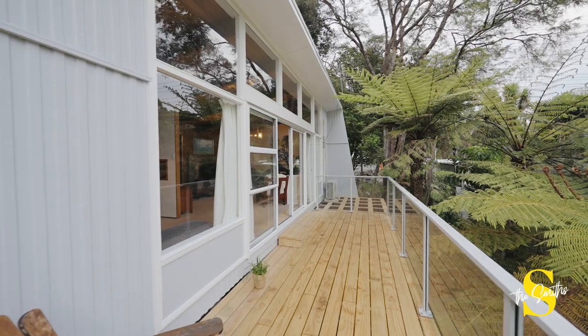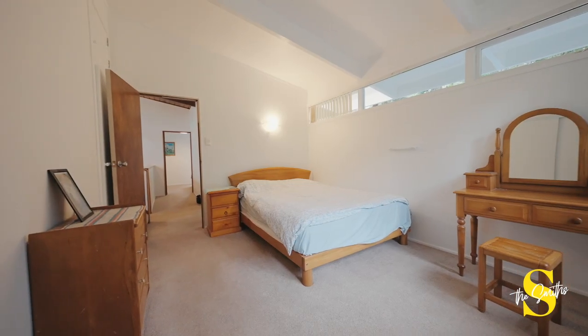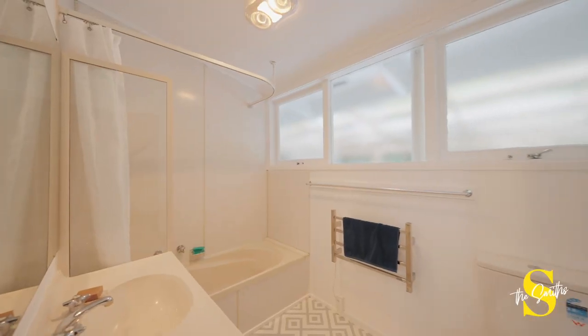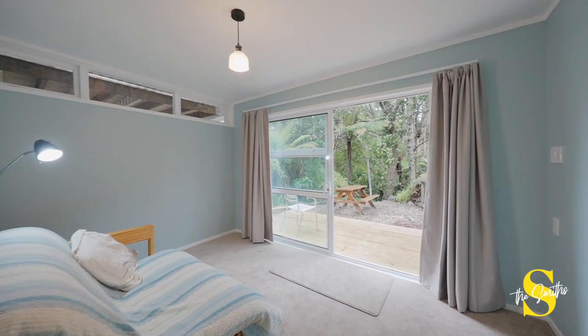And I love what my vendors have done with this newly restored deck space. With two bedrooms and the living space on the main level, we have these added rooms downstairs, which give you up to another three bedrooms or an extra sitting space, study, and third bedroom.